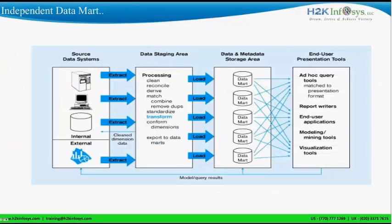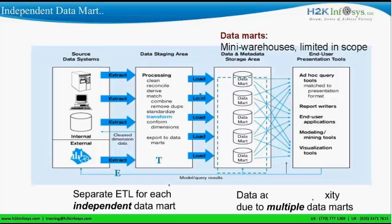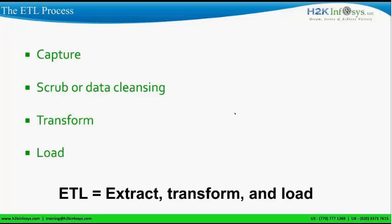So what I was explaining was these are mini data warehouses where you actually load them. There's a separate ETL process for each of them. You just try to understand this diagram. Is there any doubt in this diagram? Okay, let's go ahead then. Let me just mute everyone.